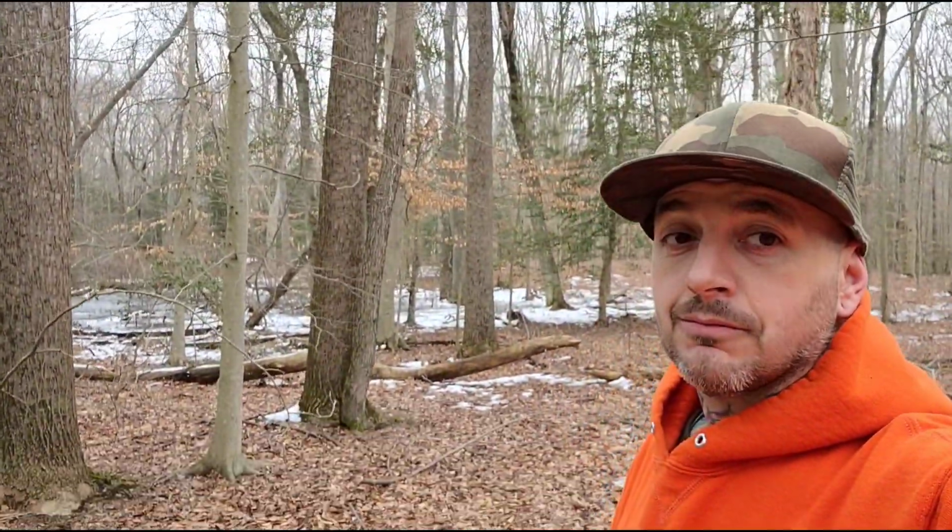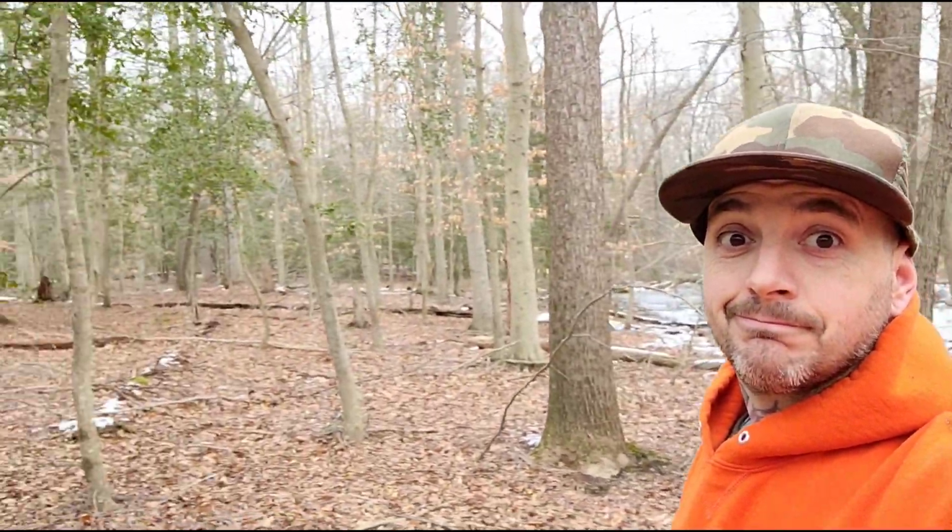And over here, it's starting to get a little thicker because I'm not seeing nothing out here. I mean, there's just mature woods. So, yeah, let's see what we got going on over here. Because if I can't find some rubs, some scrapes, then, yeah, got to go.